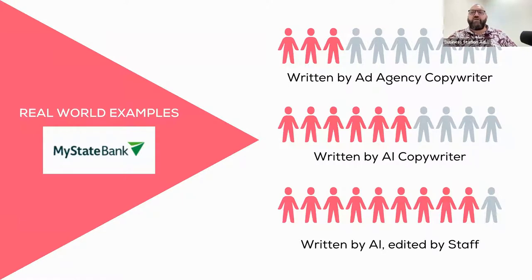And then the third version was one where they go, well, I'm going to go a little bit beyond that. We're going to use this as the starting point, and then we're going to use this to grow our own piece of copy out of that. So what happened is about twice as many people signed up based upon just the AI copywriter's copy. And then it was even more than that. It was three times the amount.